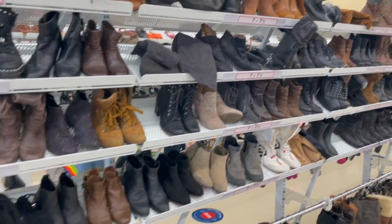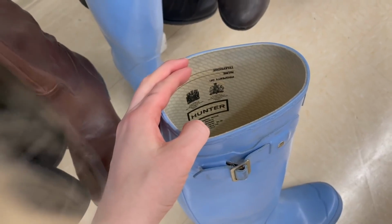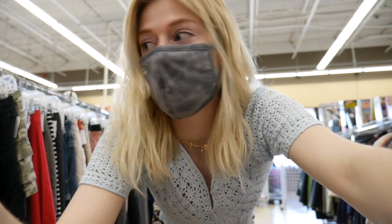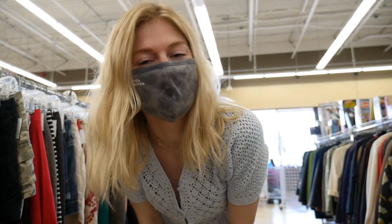I am gonna check out the boots. Ooh, some Hunters? Oh, and they're my size, I think. But I already have a pair. They are $21.99, and they're also a beautiful color. So I'm done in the shoes now, so I'm just in the skirt section because that's where we're gonna start today. We're gonna start in the skirts.